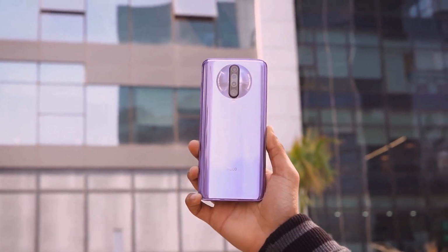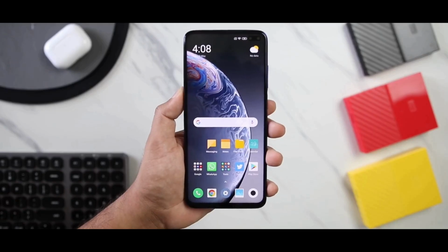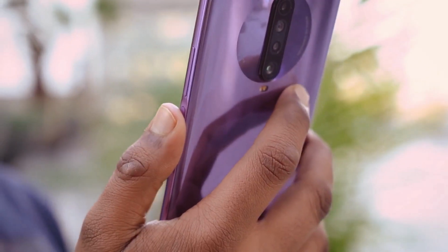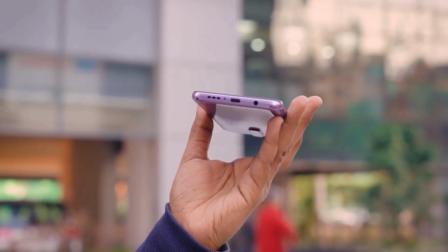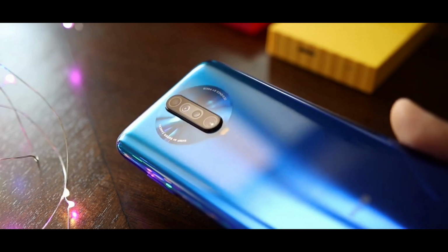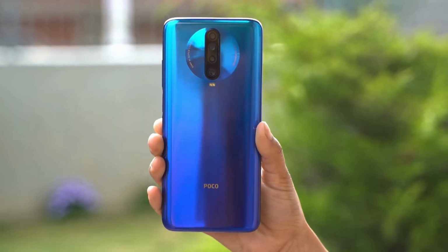Poco X2 has a metal glass sandwich design flanked by Gorilla Glass 5 on the front and the back. The X2 has a side-mounted fingerprint sensor. The bottom edge is home to a USB Type-C port, a 3.5mm earphone jack and a speaker grill. There's an IR blaster on the top edge and volume rockers on the right edge.